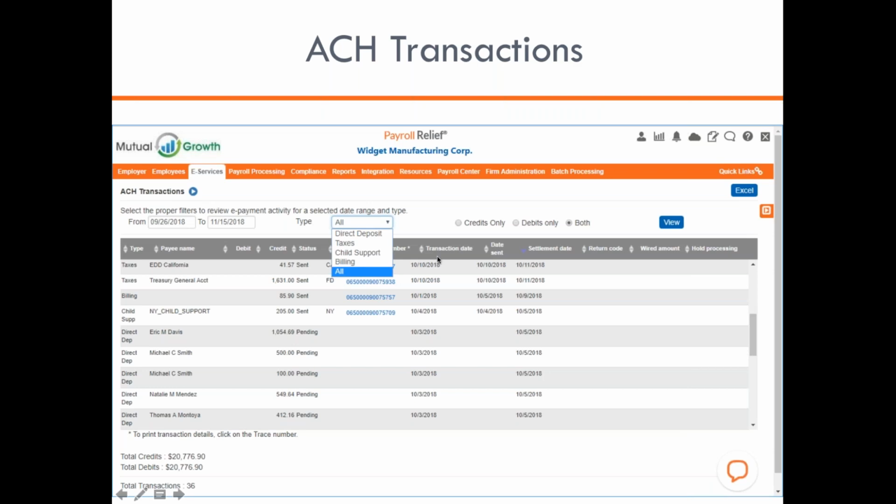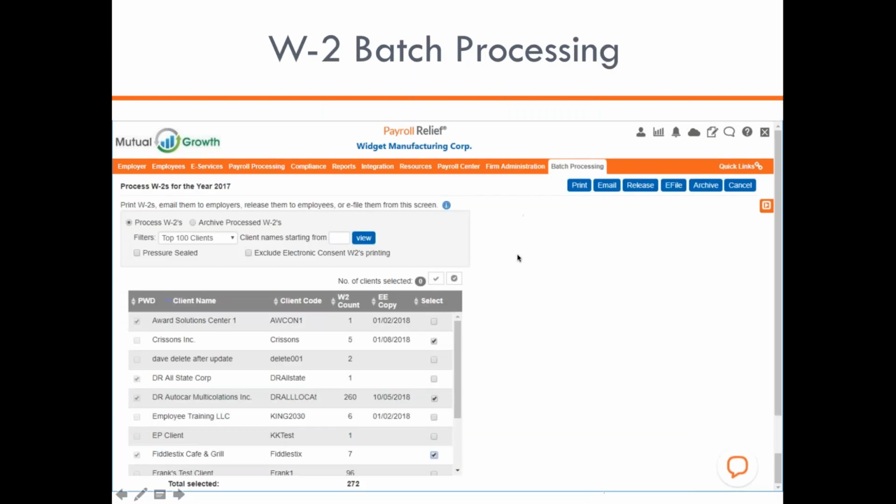That's great. And then last thing, W-2 batch processing. This is, I think, a fairly new screen that they rolled out maybe a couple of years ago.